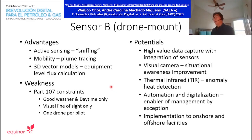Like we can capture more data beyond the methane data when we integrate other sensors, because we can capture high-value data from sensors like a visual camera. With a visual camera, you can get situational awareness improvement. And with repeated surveys, you can compare the differences so they can capture anomalies. So when there's anomalous information, you will be able to do further investigation and take appropriate action.